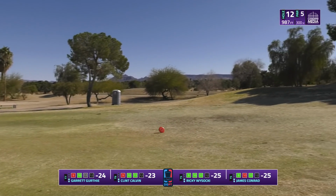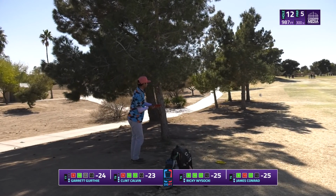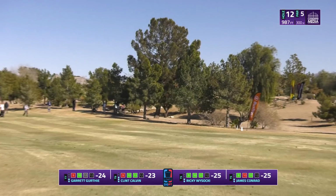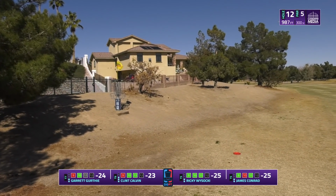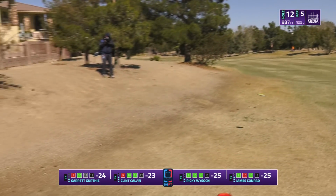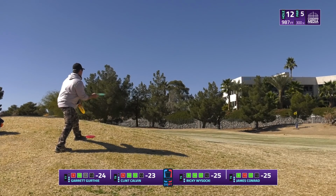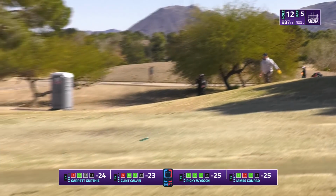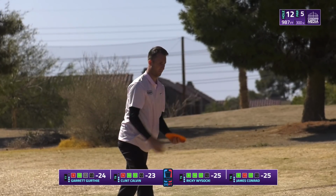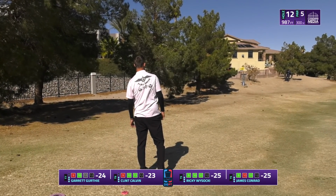We did see this red disc go about 200 feet long on a 550-foot hole at the All-Star Weekend. And that is also not going to quite finish where we want it to finish here. All these players are playing this hole completely different. Clint's going to go sidearm to about 25. Another well-played forehand approach from Double G. Ricky putting back at this after an insane pinched off roller.